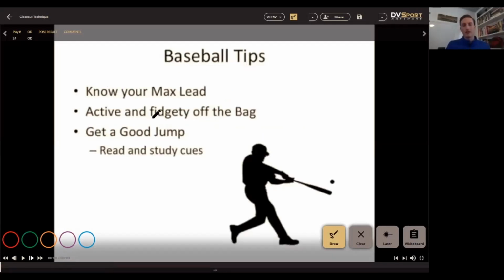What do they teach in baseball? Number one, you got to know your max lead off the bag. Number two, you got to be active and fidgety off the bag. And number three, you got to get a good jump. And it's amazing to watch players stealing second base and what cues they're reading to actually know when to get that anticipated jump. You'll see players just stare at the back heel of a pitcher, just the back heel, and that will tell them when to take off. And they'll study pitchers warming up to get used to their movement pattern and know when they can actually get a jump on that pitcher.